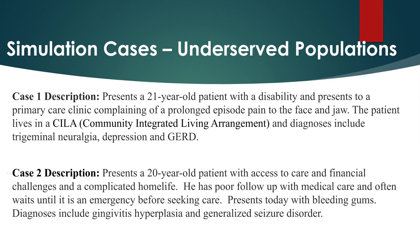Case 2 was a 20-year-old patient who had access to care and financial challenges with a complicated home life, and also had poor follow-up to medical care. They presented to the clinic with bleeding gums, and the diagnosis included gingivitis, hyperplasia, and generalized seizure disorder. Actors were put into 1 or 2 groups and learned only 1 case so they could really hone their skills.